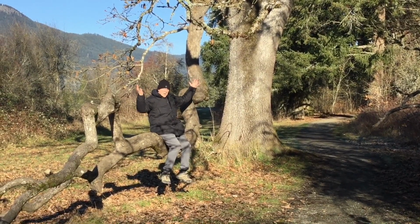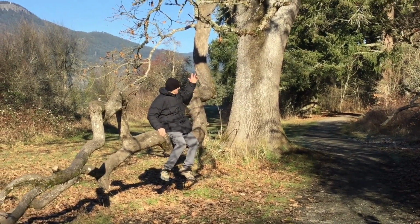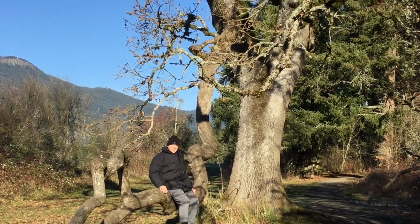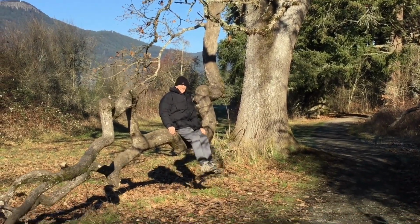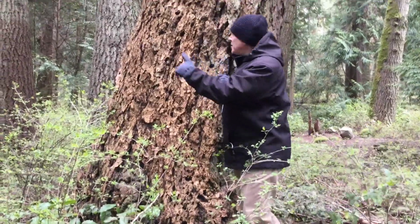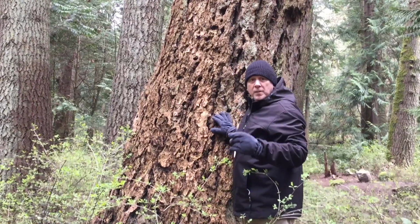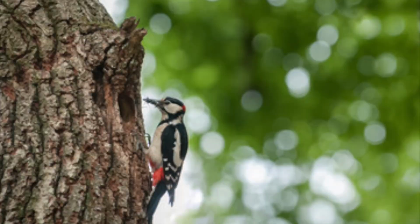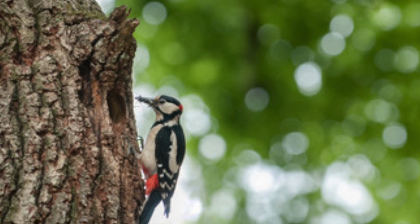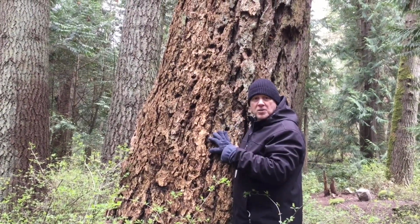This is a mighty Garry oak tree, native to the Vancouver Island area. Look at this branch as it comes down. It's magnificent. It's almost like a giant swing. If you look at the bark on this tree, you'll see there's a number of holes. Those aren't caused naturally. That's been done by a woodpecker. Oh, come on in. Pecking away trying to get at the bugs that are underneath the bark in this tree.